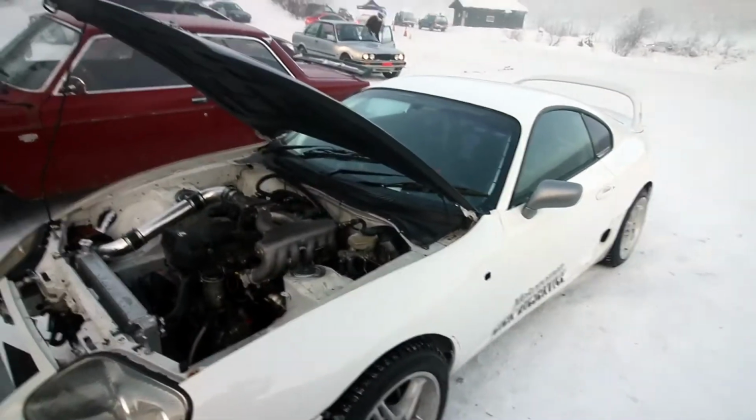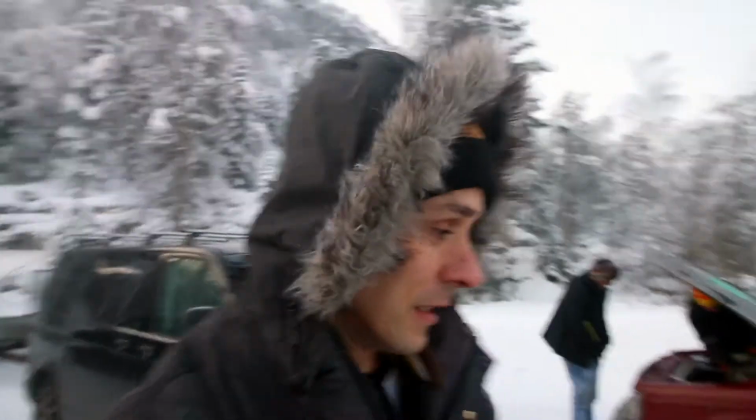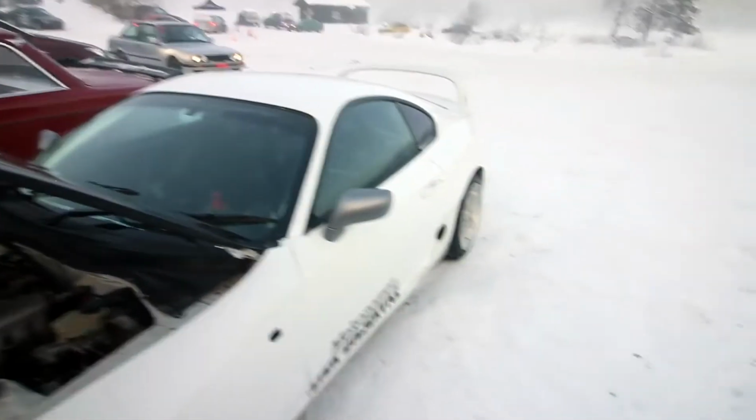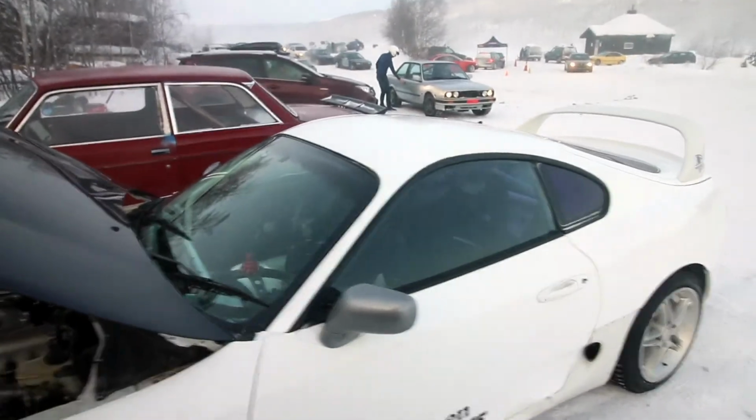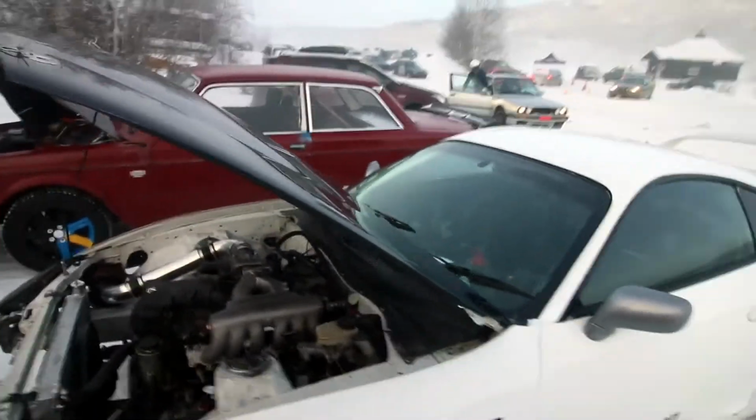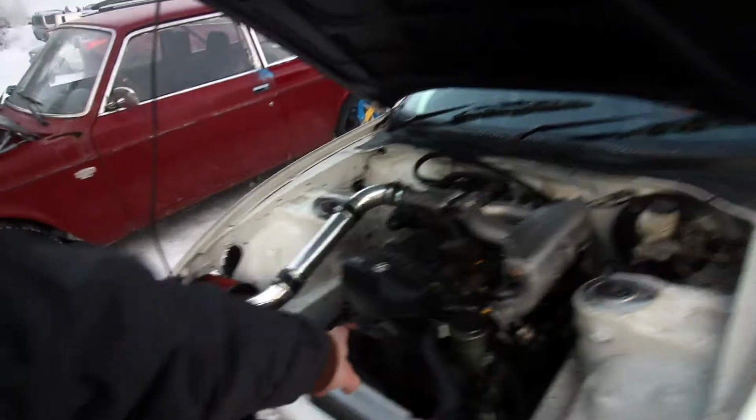Okay, so we just did some laps in my friend Doug's Supra here. So much fun. Now I remember how much I just loved doing this ice drifting. It's just so cool. Yeah, this Supra, he bought it cheap. He's just been fixing it up over the past, I don't know, 9-10 months or something. What is crazy is this engine is actually from the Gold Coast in Australia. I helped him import it.